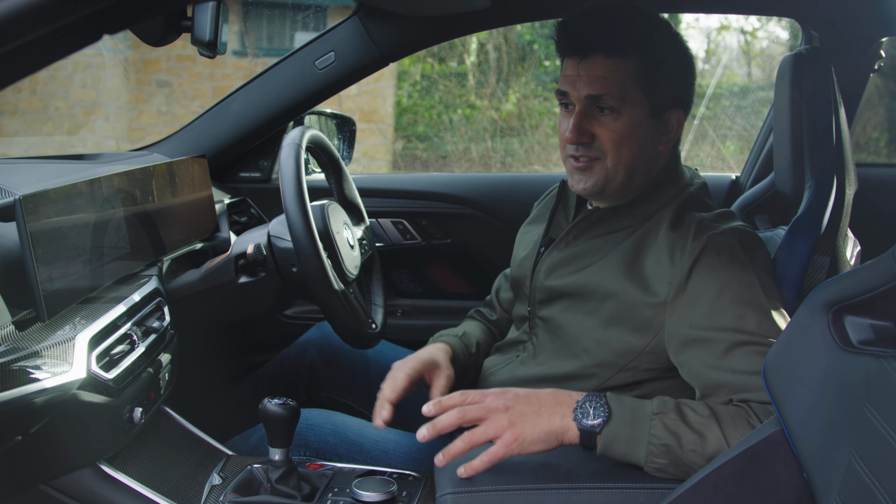Now, it's perhaps no secret that the best thing about this car, in my opinion, is that £545 option, the manual gearbox. It's the 6-speed manual in this that makes this car feel so special and feel so much like the M cars that I just lust after. Things like the E46 M3. It's a glorious box, it really is.